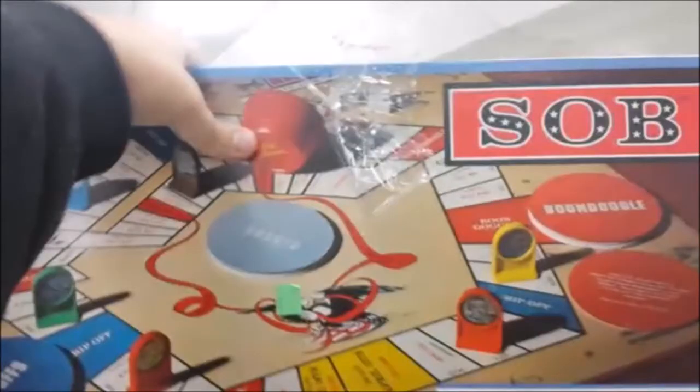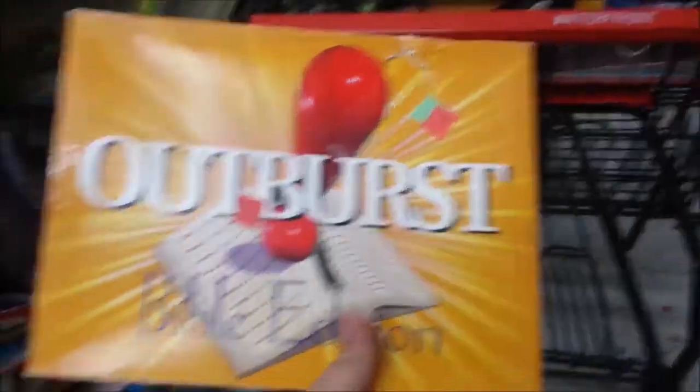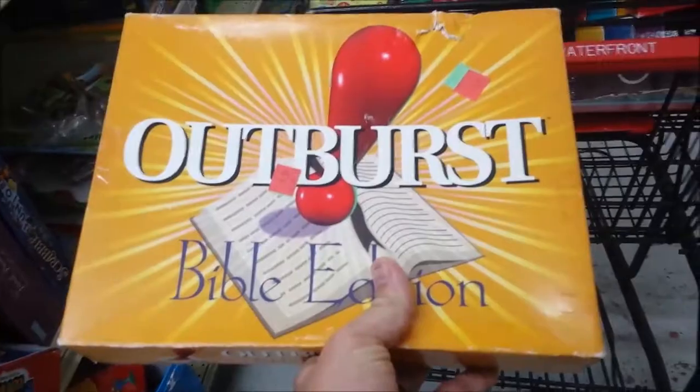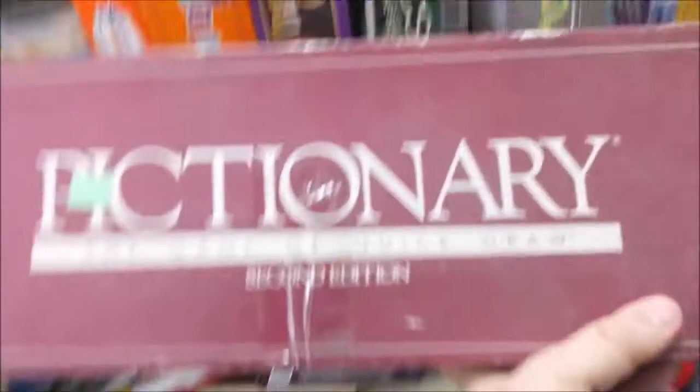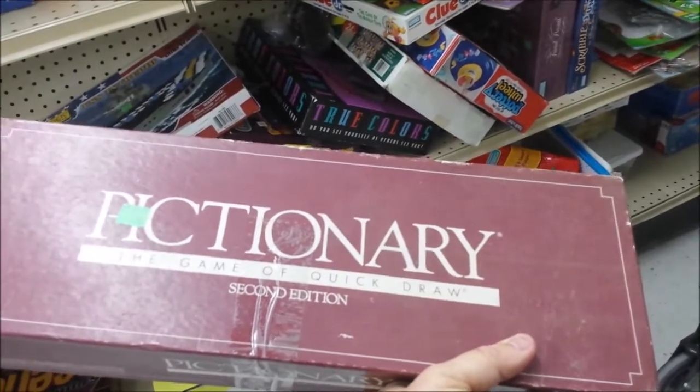Here's a game I've never heard of. This is called SOB, or Save Our Bureaucrats. Never heard of this game. I've seen someone bought it for something, so I might get it just to see what it's about. Here we have Outburst, the Bible edition. It's missing the little slider that reads the words, so once again, I gotta leave it. Pictionary, 2nd edition. This one actually goes for a little bit of money, but as usual, it's missing some parts, so I'm gonna go ahead and leave this here too.